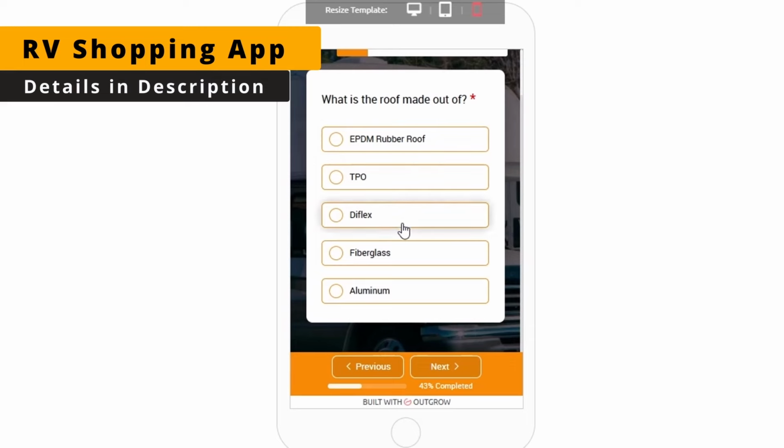Now the ATC, on the other hand, has an aluminum skin roof. An aluminum roof is my favorite in the sense that it is the most resistant to damage. I score the aluminum roof 10 out of 10 points.